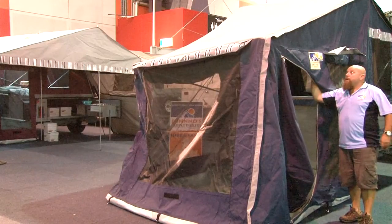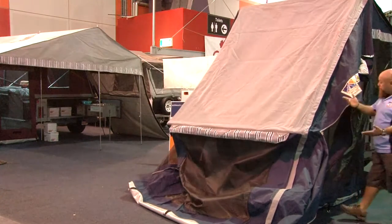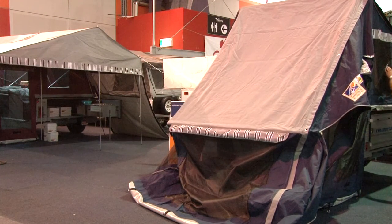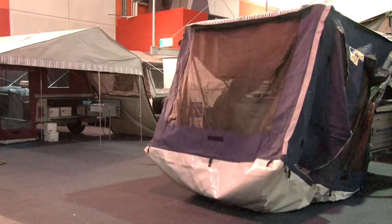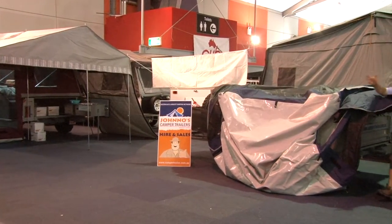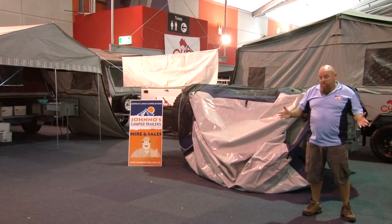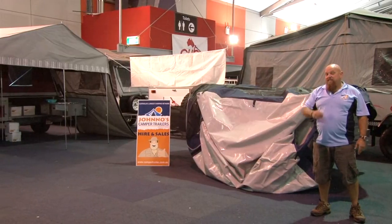So a lot of people often ask, are these slower to pull down than they are to put up? In actual fact, same time, or potentially even quicker. If the camper trailer is going to take you longer than that to pack up, you're probably choosing the wrong one and you're going to miss the point of having something quick, easy to use.